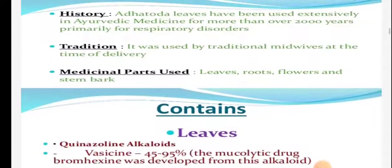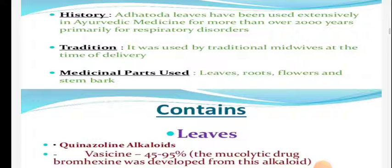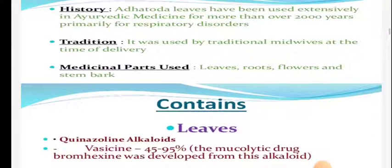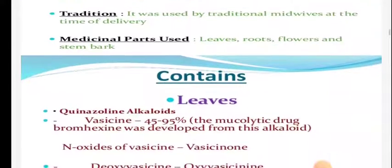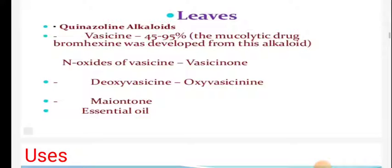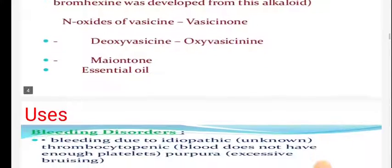In tradition, or in the historical part, the leaves have commonly been used as a medicine since 2000 years ago. In tradition, it is commonly used at the time of delivery, particularly for mothers. The leaves, roots, flowers, and stem bark are also used. The leaves contain quinazoline alkaloid. They contain nearly 45 to 90% vasicine. It is a mucolytic drug. Bromhexine was developed from this alkaloid. N-oxides of vasicine, vasicinone, and other neutral essential oils are used.